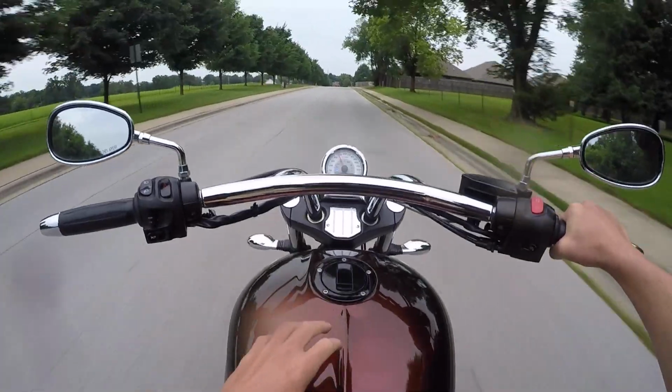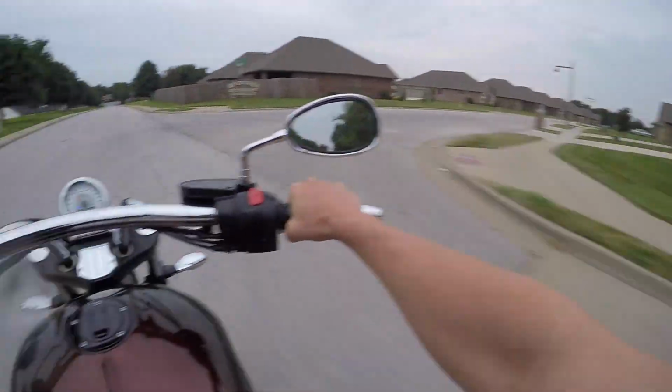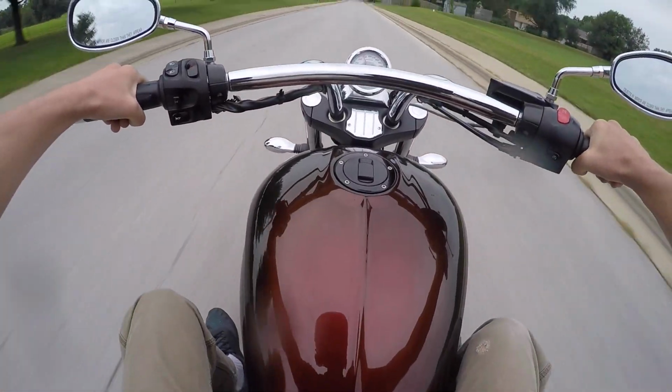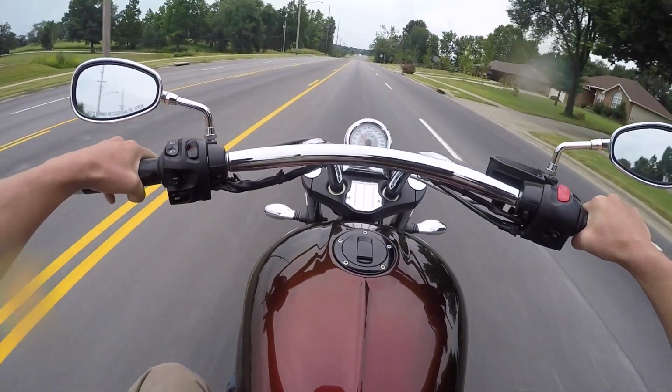You have a 4.5 gallon tank, I believe. You should be able to get close to 200 miles on a single tank, depending on how hard you're getting on it. But you can get on it.